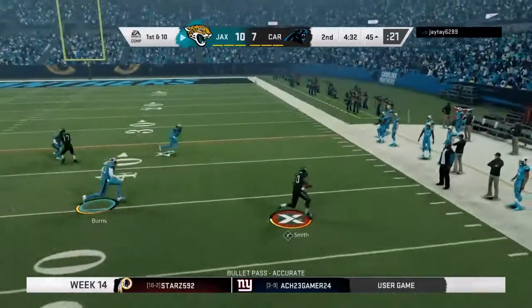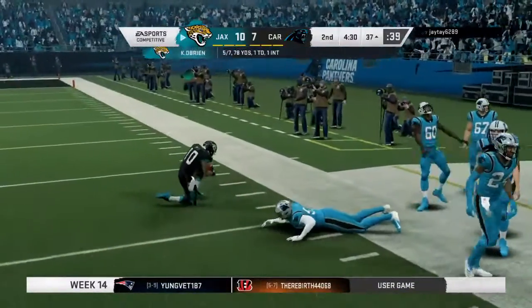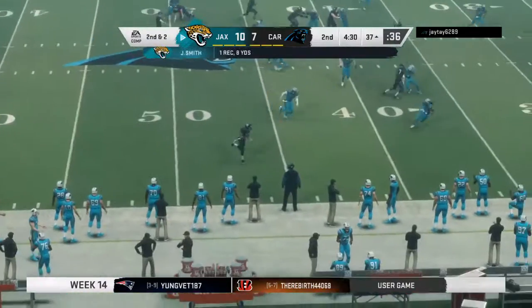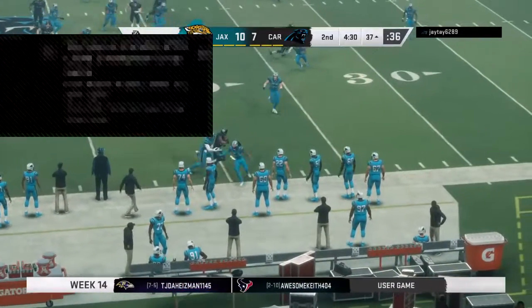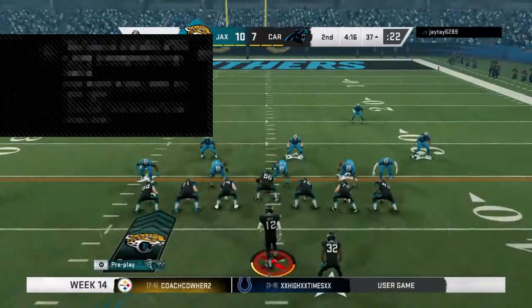Now a fake on the give here as they try the run-pass option. And this one complete to Smith. A good pickup there. 8 yards on the first down completion. Out of bounds at the 37-yard line. Brings up second and 2.